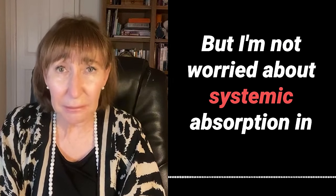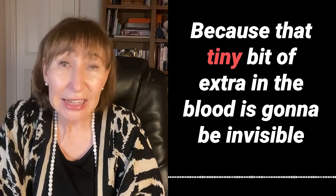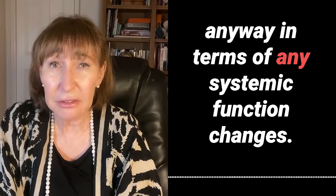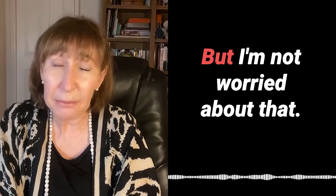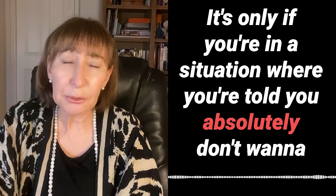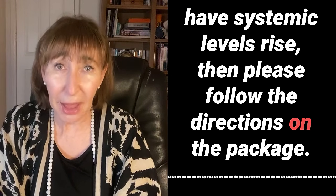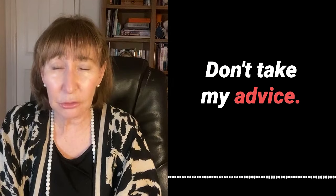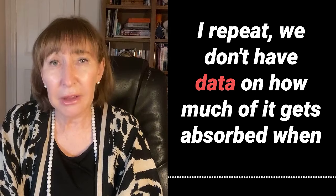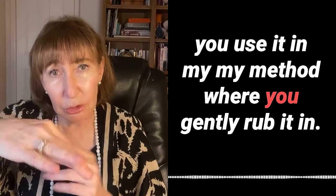But I'm not worried about systemic absorption in my patients that I'm giving systemic doses because that tiny bit of extra in the blood is going to be invisible anyway in terms of any systemic function changes. It's only if you're in a situation where you're told you absolutely don't want to have systemic levels rise, then please follow the directions on the package. Okay. Don't take my advice and talk to your own doctor because we don't have data. I repeat, we don't have data on how much of it gets absorbed when you use it in my method where you gently rub it in.